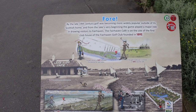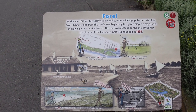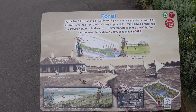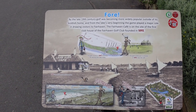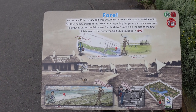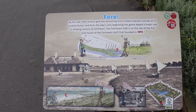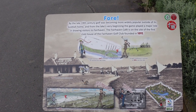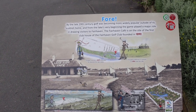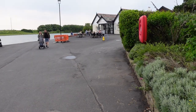By the late 19th century, golf was becoming more widely popular outside the Scottish home, and from the lake's very beginning, the game became a major role in drawing visitors to Fairhaven. And the cafe is on the site of the first clubhouse of the Fairhaven Golf Club, founded in 1892, and that's that building ahead of us here.